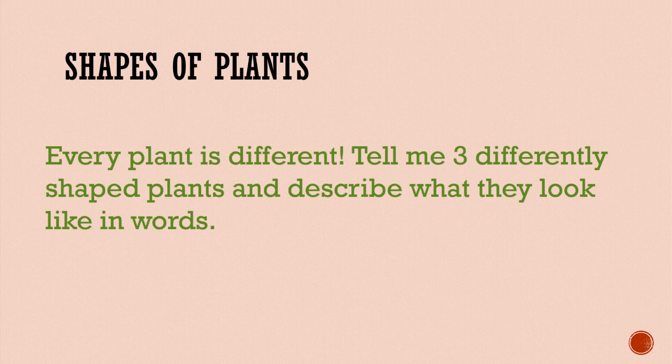You might have thought about the fact that there are a lot of different shapes of plants. Not all flowers look the same. Not all trees look the same. Even bushes look different. Every plant is different. I want you to think about at least 3 plants that are all shaped differently, and I want you to describe what they look like in words. So instead of drawing a picture, I want you to think about how you could use your vocabulary to describe what those plants look like. You can tell me about their color and what they smell like, but I want you to focus on the shape of the plant. Think about the way that the tree grows or the way that the flower grows.